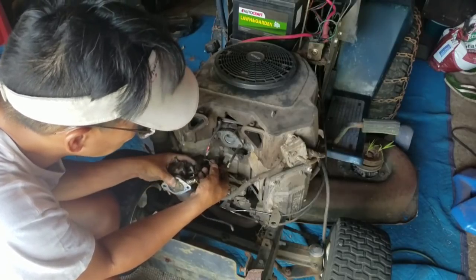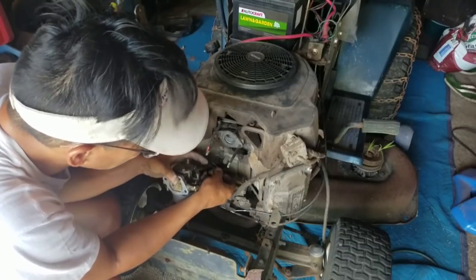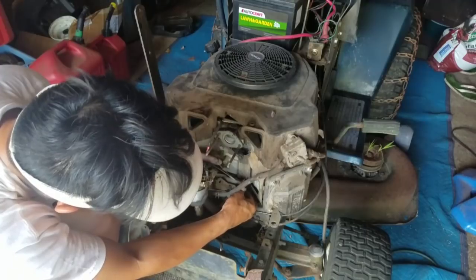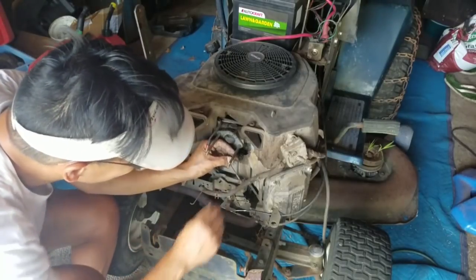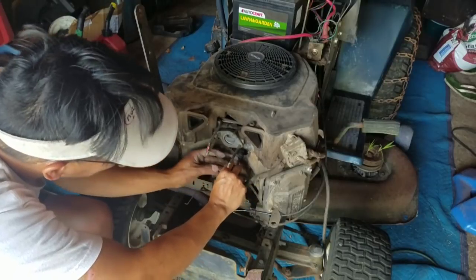I'm going to do the tension spring first. That's usually the most difficult to get. Oh, that thing came off over here. See, I don't even know where this spring goes. The other end of that spring, I don't even know where that goes. Doesn't seem to be a hole for it.